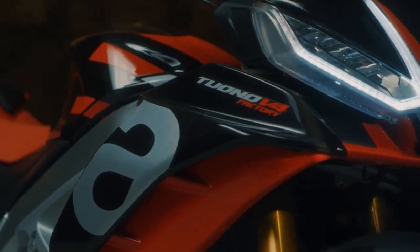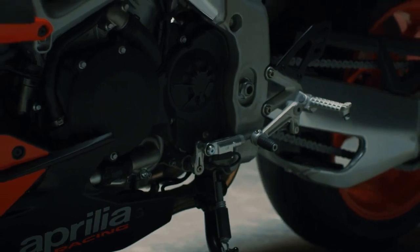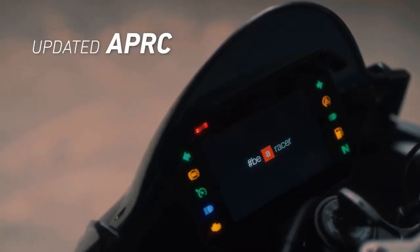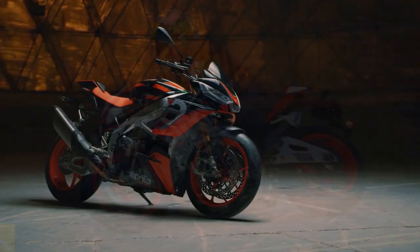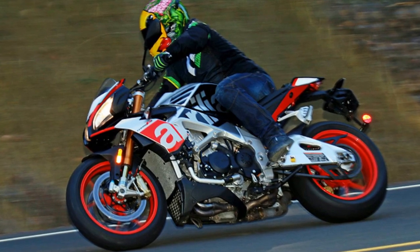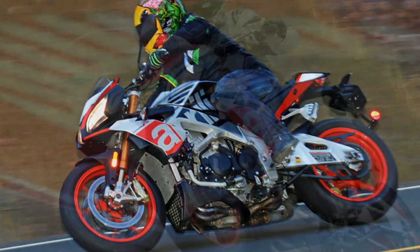One of the Tuono's standout features is its distinctive superpole graphics, a nod to its racing heritage. The attention to detail is evident in every element, from the premium materials used to the impeccable fit and finish. It's a bike that not only performs at the highest level but also looks the part.